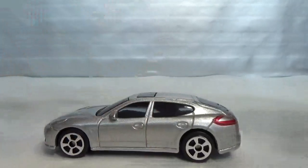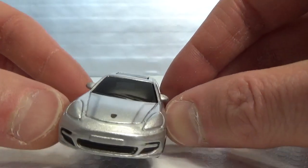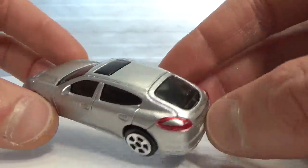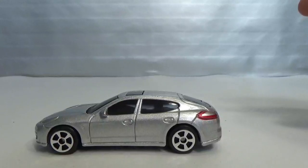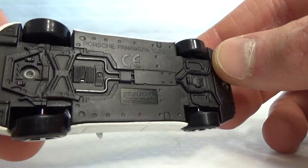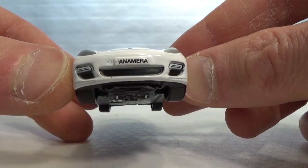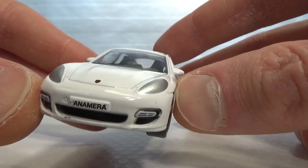A little bit bigger is the Maisto version. Quite nicely done. It's not bad. Turbo. Also a little bit bigger is the Realtoy turbo version. Also the Panamera. The P got rubbed off.